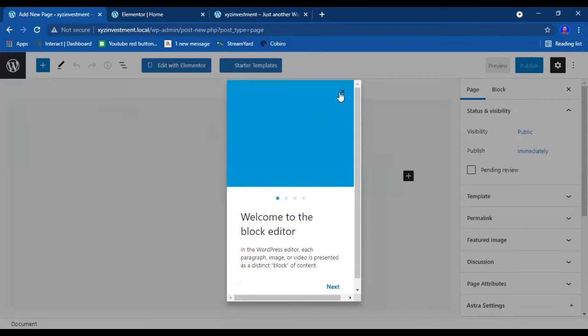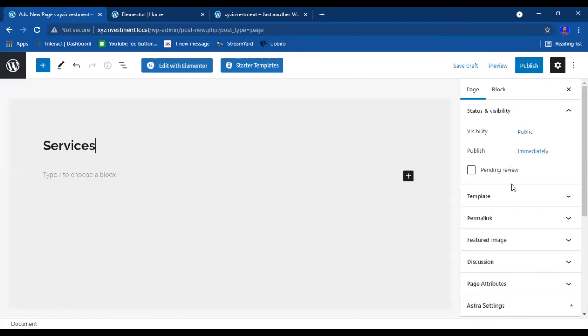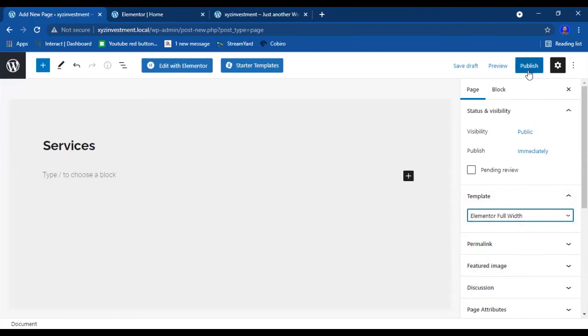Okay, so I'm going to call this services. I'm going to select under template, I'm going to make it Elementor full width, then I'm going to publish this.